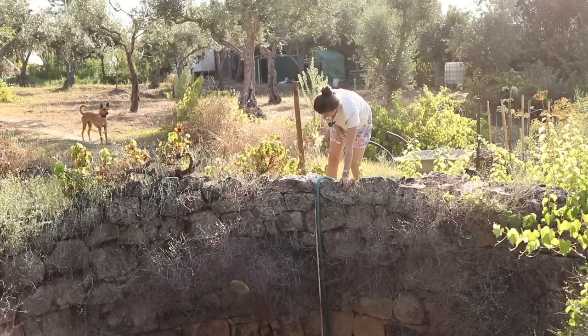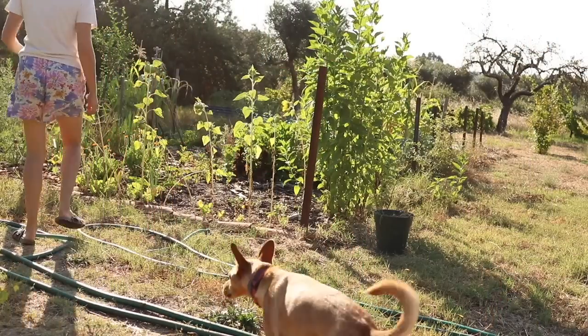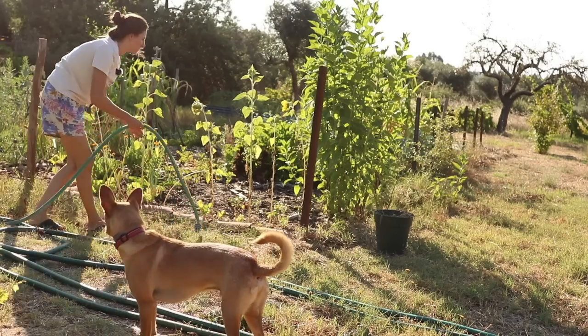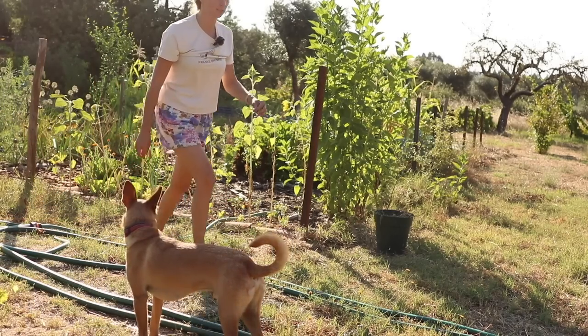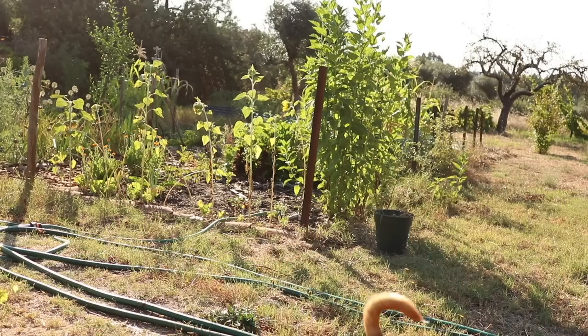Okay, that's good. So I wouldn't normally water this late in the day at this time of year, but the soil is really dry. I think the sprinkler must not have really reached to here, so I'm just going to do a bit of flood irrigation and soak this bed.